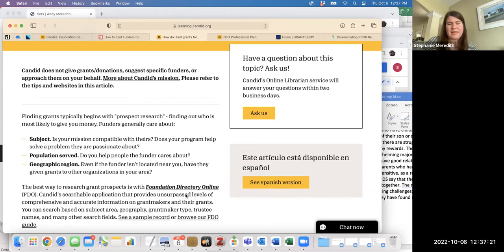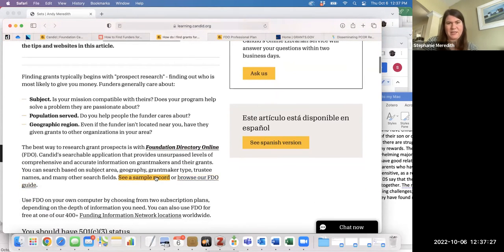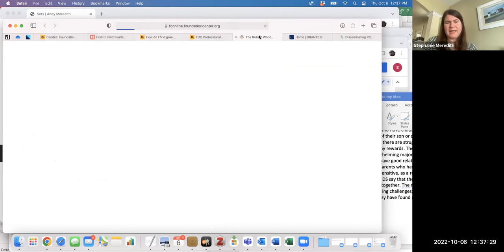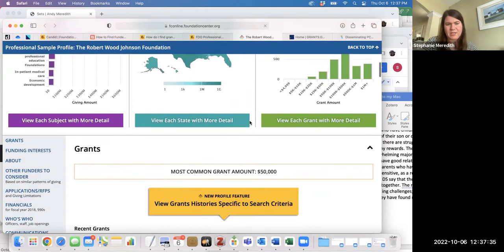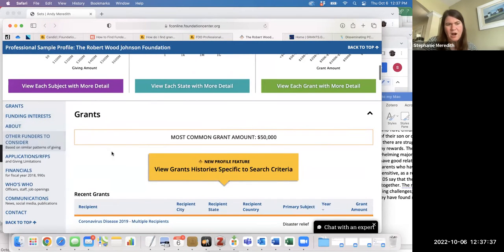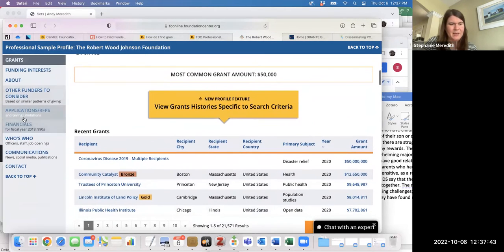There's this Foundation Directory Online where you can find a bunch of different grants, and you can see what a sample record looks like right here. They'll tell you all about the funder, what their funding interests are, other funders to consider that match based on that, and also the staff and job openings. Then you take that information, go to their website, and do more in-depth research about who they funded in the past. Do they look like you? If they do, and they're interested in other disability issues, that's probably a good sign.